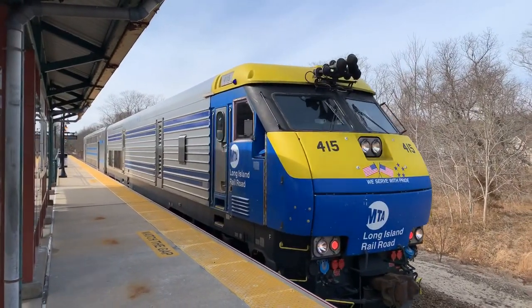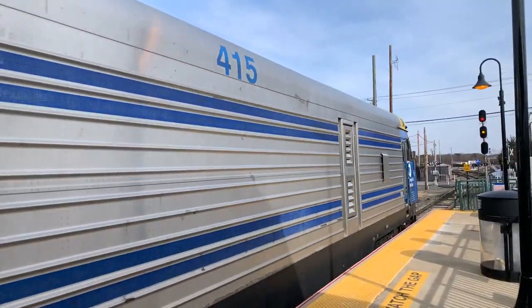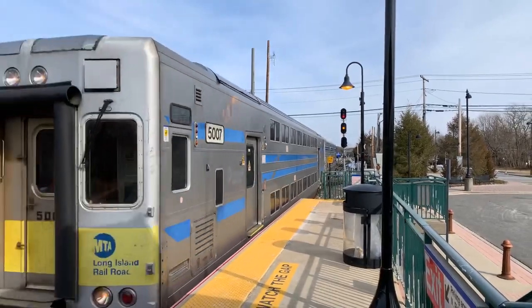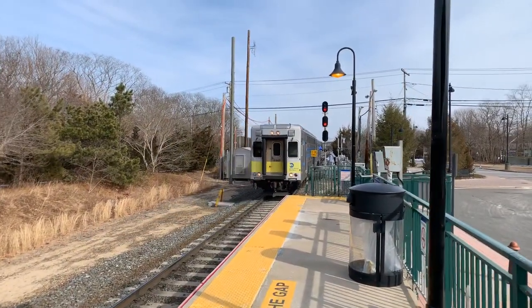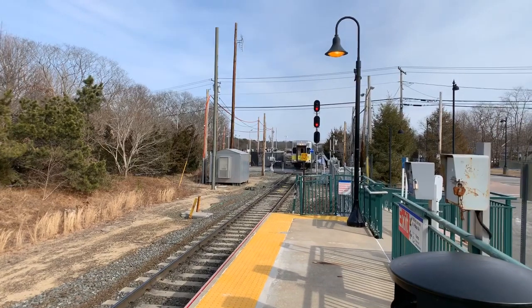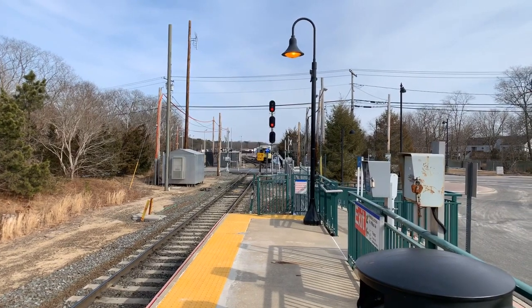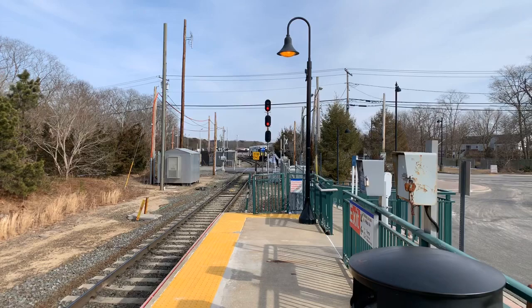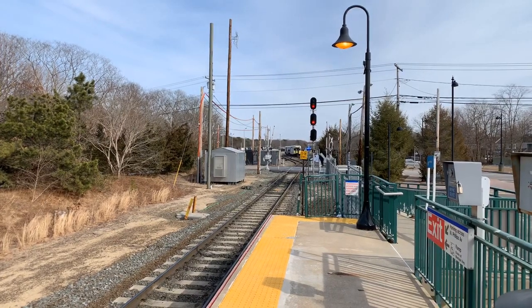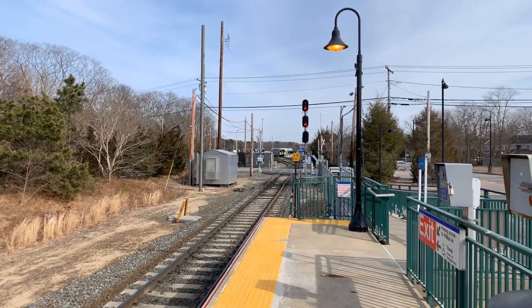Okay, that was for us. All right, that's 2728. Now being moved into the Speonk yard, onto a siding in the Speonk yard. And about 5 minutes to 3 or so, he will bring this train back into the platform, and they'll make their eastbound run. I'm sorry, that's 2727. 2727 is this train. And the next run will be 2728 going east.